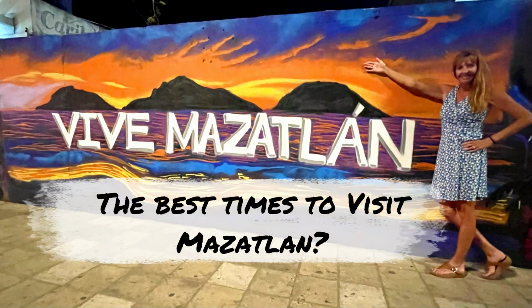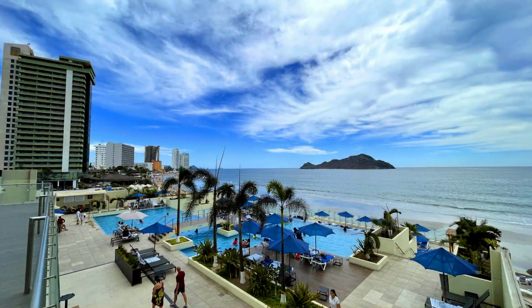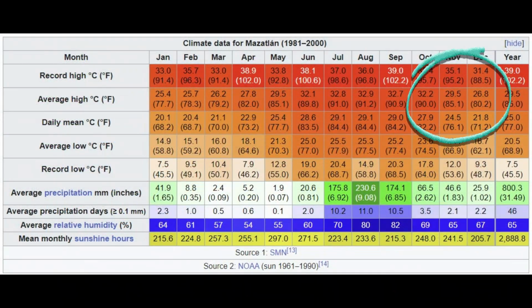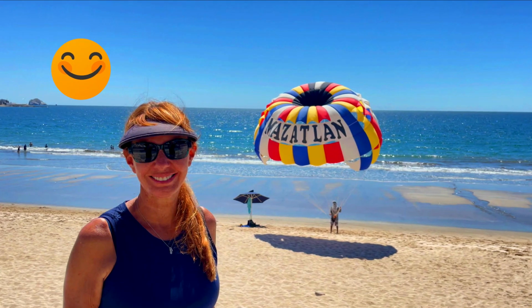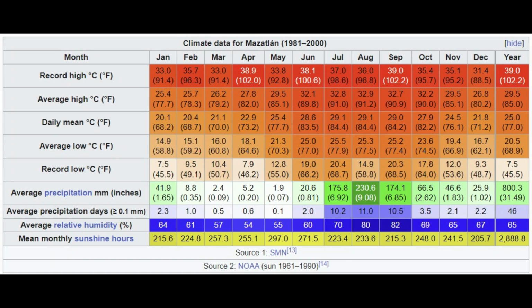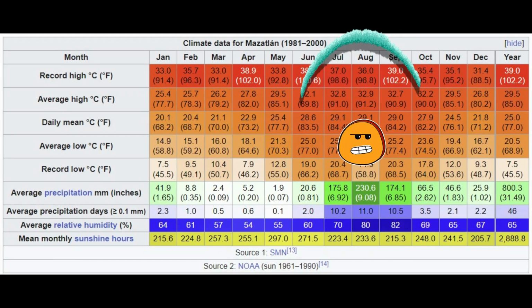So, what about the best time to visit Mazatlan? Well, it's fine to visit Mazatlan any time of year, but the best times are between November and the spring break period into May. During this time, Mazatlan is sunny and dry and has close to ideal temperatures, with lows in the 60s and highs in the 70s. The shoulder seasons are also quite nice, but summers can be difficult when temperatures begin to hover into the mid-90s and there's more humidity and rain.